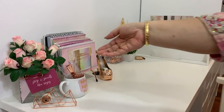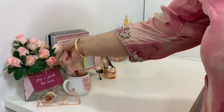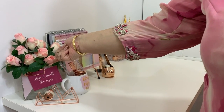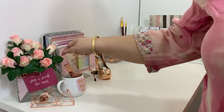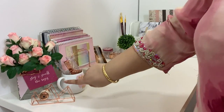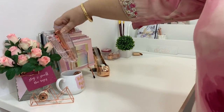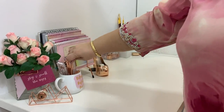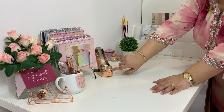In this corner is this bouquet of four roses. It's got a tiny clipboard attached with a card that says, "Stop and smell the roses," a reminder to her to take a break here and there and relax. And then there are some more rose gold accessories. She has this tape dispenser and this cute mug with a fancy stapler in it, along with these large rose gold paper clips. Then there is also this awesome stiletto shoe tape dispenser with frosted tape that she uses for her work.